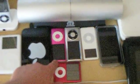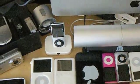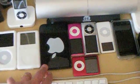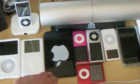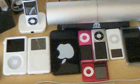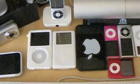The pink iPod Nano is Amelia's, that's our youngest daughter. It's an 8 gig, and this one over here is my son's. They've got inscriptions on the back of them as well, which is a fantastic service Apple provide. This is, I think, a 500 gigabyte Western Digital My Passport. Cracking little external hard drive there, you can just slip it into your bag and take it anywhere with you.